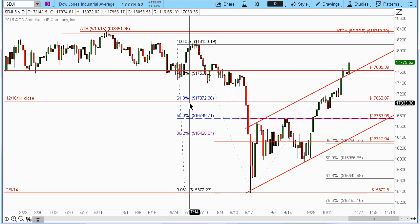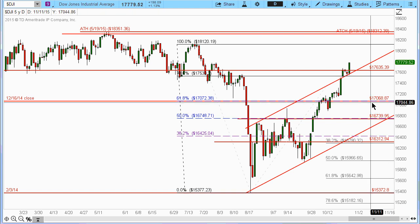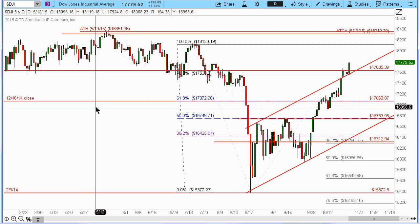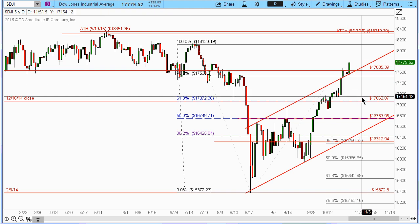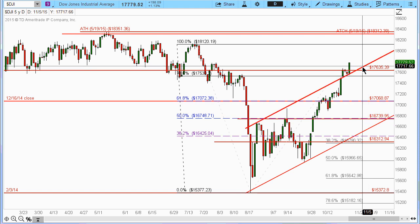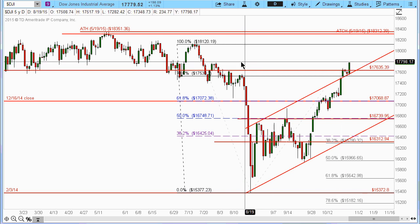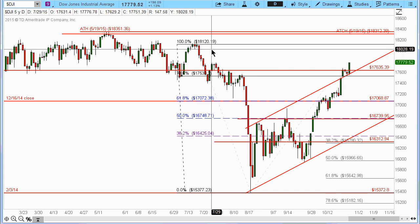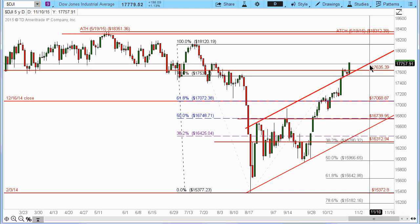And it's also in confluence with the 618, based on this range here. This 17,068 is the December close last year. Okay, so those are the numbers. If we're going to pull back, we could get a little flush down here. But again, we're looking at these things because the momentum is still quite strong, and then maybe it pushes up close to this 18,120, and then comes back down and tests this level as potential support.